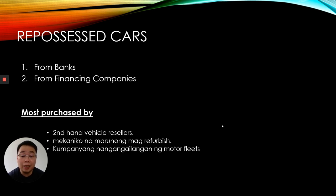And number three, yung mga kumpanyang nangangailangan ng motor fleets. Kasi yung mga kung sa mga companies kasi, if they check kung ano yung brand new saka repossessed cars saka second hand cars na bibili sila ng, let's say, 5 to 20 units, mas mura talaga kumuha pag sa repossessed, pag sa banko ka kumuha ng fleet cars. Kaya maraming kumpanya, yung decision nila is to purchase the chosen vehicles in the repossessed cars.